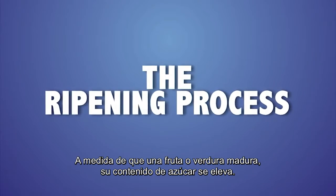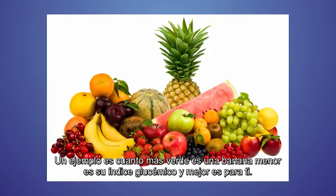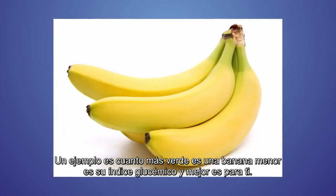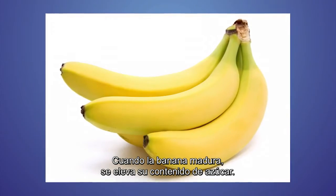One example is the ripening process. As a fruit or vegetable becomes ripe, its sugar content rises. An example of this is that the greener a banana is, the lower the glycemic and better it is for you. As the banana ripens, it becomes higher in sugar.